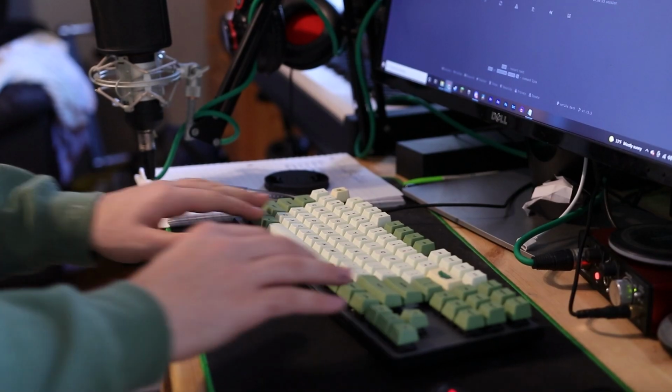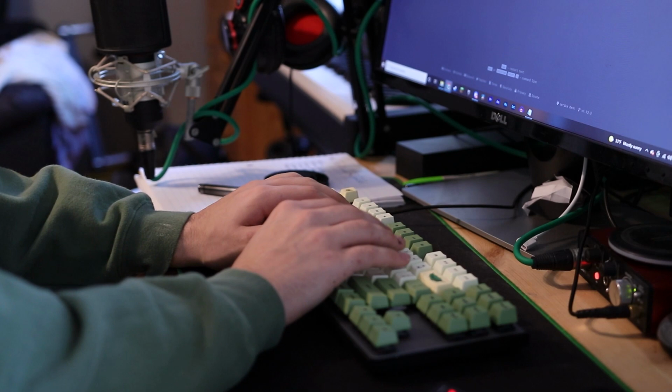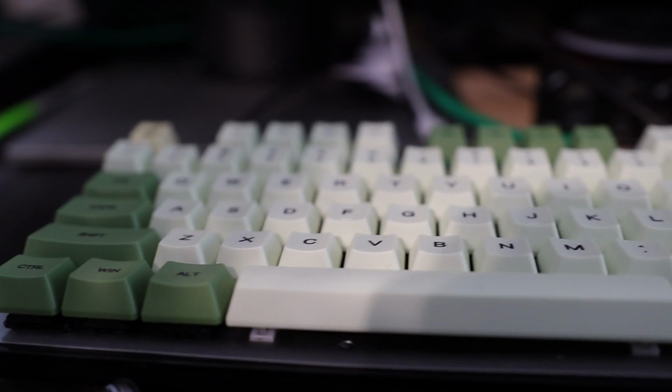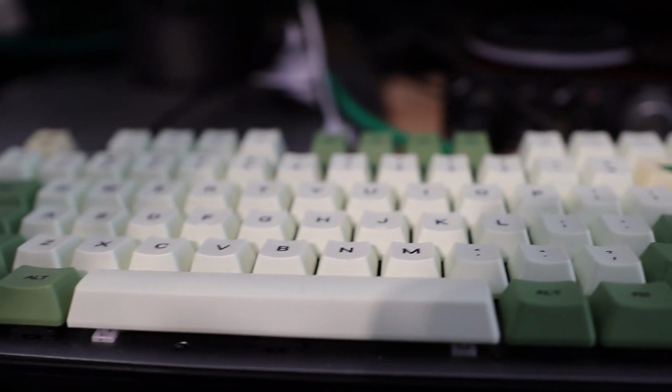Like if you only use mechanical keyboards, obviously you're going to have trouble on a membrane keyboard and vice versa. So yeah, it does kind of all come down to preference, but in general, you can type slightly faster on a laptop membrane if you're used to it, but for the most part, I would stick to mechanical keyboard just so your fingers don't get tired after typing.